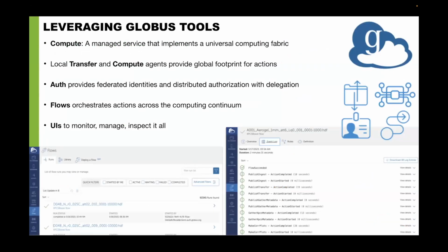This now becomes maybe a little bit hard to see, but this is just what the Globus tools enable for us: we can compute, we can transfer. Auth is bundled into the Globus tools again, so that's simpler. The flows orchestrate things, and there are UIs for monitoring this flow.